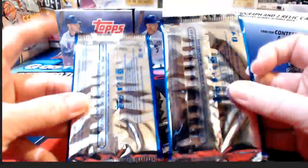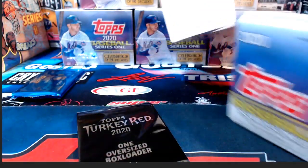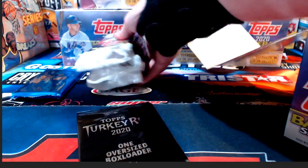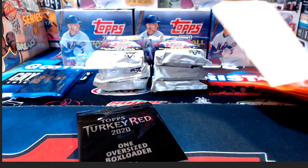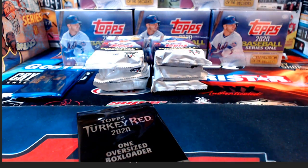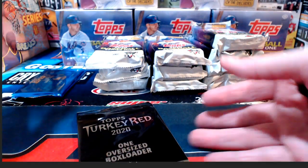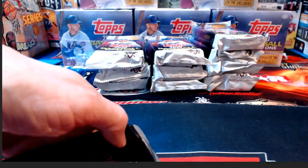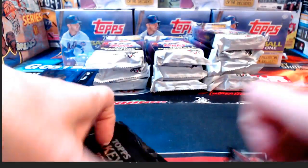You may hear them called silver packs as much as anything else. I think that's what Topps kind of calls them. All of our silver packs, we are going to stack up here into housekeeping, and we will open those at the very end of the night. So they'll just set up there, and then they'll all get opened at once. Our box loaders, of course, we open as we go.